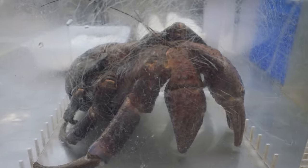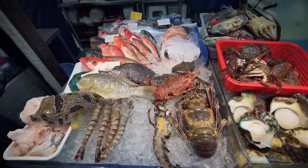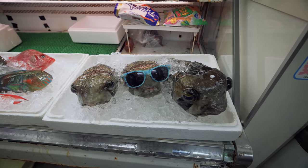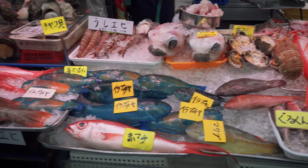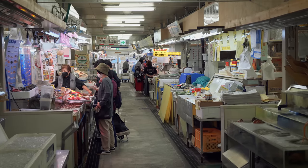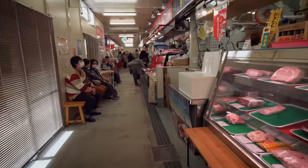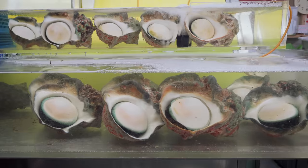Just walking through the market, the seafood abundance here is unbelievable. The amount of ingredients, the quality, the variety, and it's such a unique blend of seafood. So many different, extremely colorful fish. And it's not only seafood. Pork is extremely famous in Okinawa. People eat a lot of pork, a lot of beef, along with the impressive and exotic seafood.